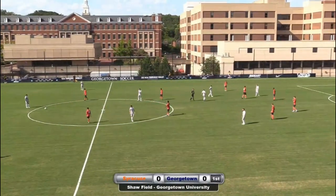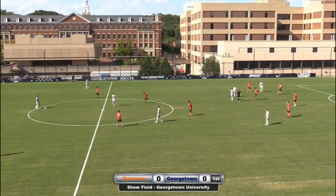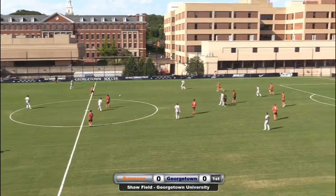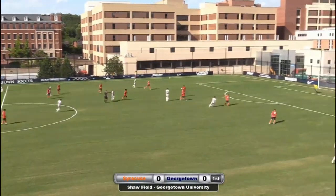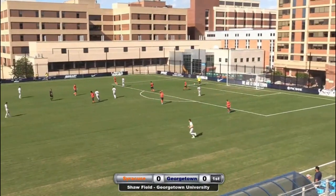3 Hoyas, Rothrock, Beer, and Dodson about to enter the match. 3 juniors, 3 very different stories. Rothrock, the transfer from Notre Dame. Dodson, the preseason Big East Offensive Player of the Year. And Beer, back to the team after a year away from soccer, rediscovering the love of the game.